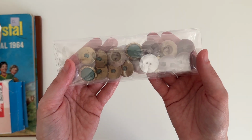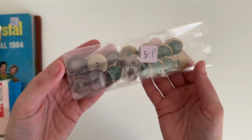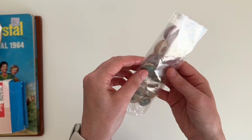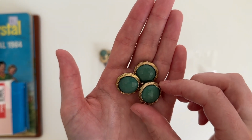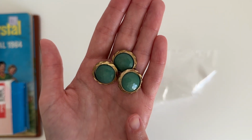Next up, I have some buttons, and I paid 50 pence for all of these, and I really bought them because I liked these green ones. Let me see if I can take them out of the wrapper. So these are the pretty buttons, and I just really like them. I love the green colour, and I just thought they were really cool. I think there are only about 8 of these in the pack.